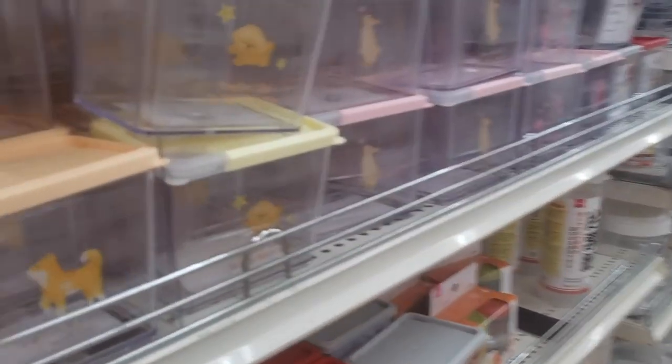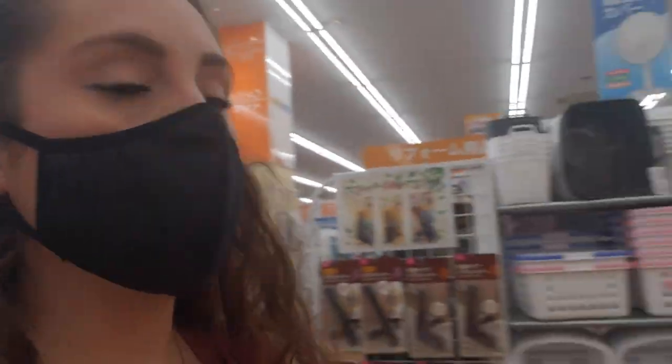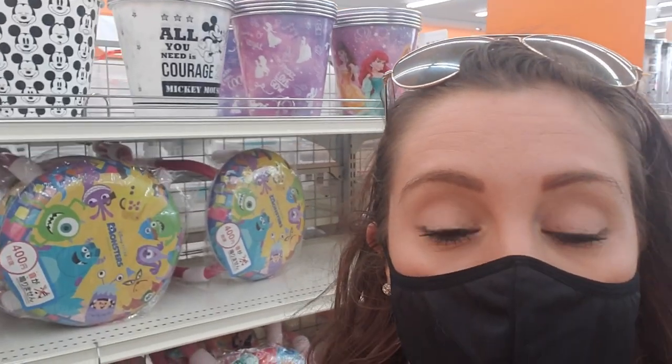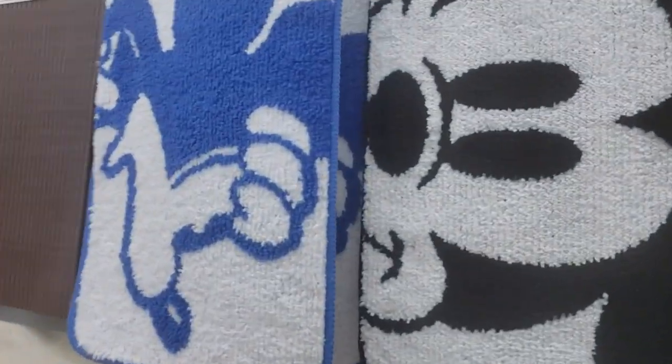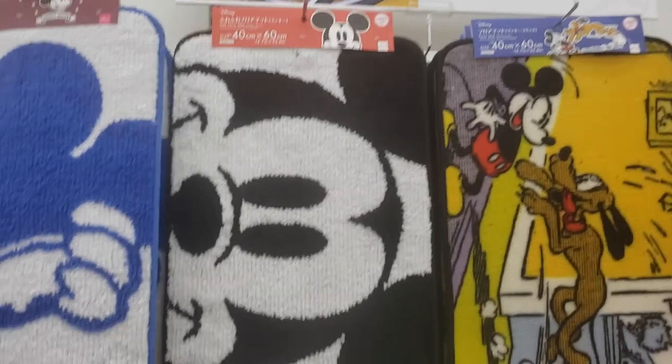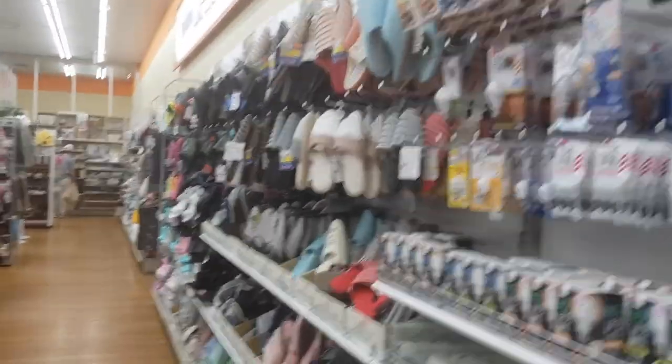Refrigerator magnets. Oh, look at this. Sheep is always with you. I have all these laundry baskets. They're really small ones. That's a decent size there. Disney stuff, a lot of Mickey and Mouse stuff. All this stuff, contact paper. It's endless, the amount of stuff they have. There's Devin. Bathroom rugs for 3 yen. Not everything is a dollar. Garden stuff, lights, slippers.